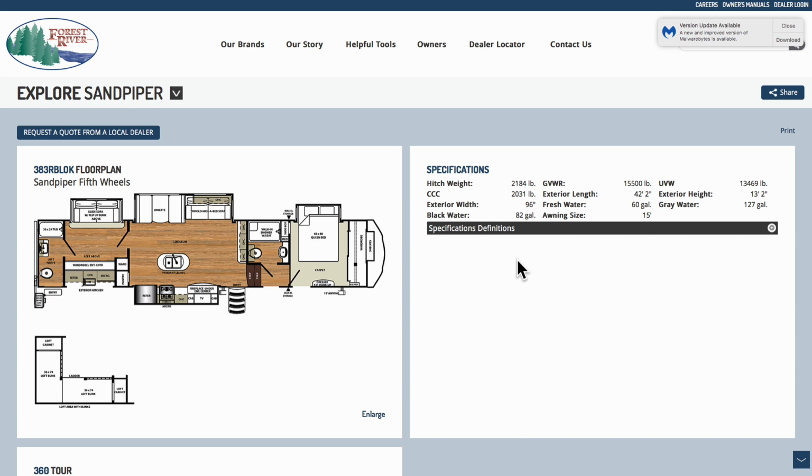Freshwater tank is going to be 60 gallons. And if you plan on doing some boondocking, that's probably a good size freshwater tank. Ideally, you would want 80 plus. That'll probably give you a good week if you're not showering every day.